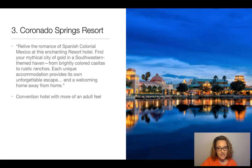However, depending on your point of view, the fact that it is a convention hotel with more of an adult feel could be good or bad. Because I do not have little kids anymore, and I often travel without kids, period, I really like the adult feel of Coronado Springs Resort, and I happen to really prefer it. Some people, though, will say it doesn't feel like Disney, and so they don't like it as much as I do. The preferred rooms here do put you close to the main building, but not the main pool.